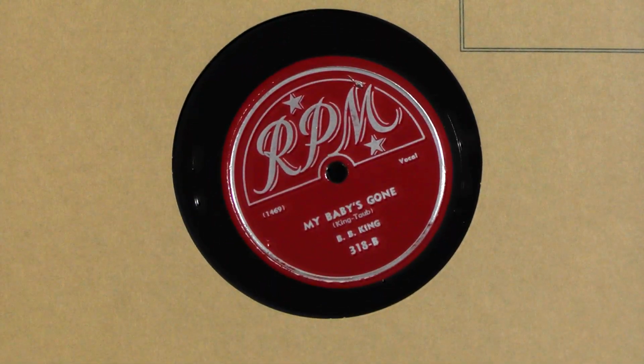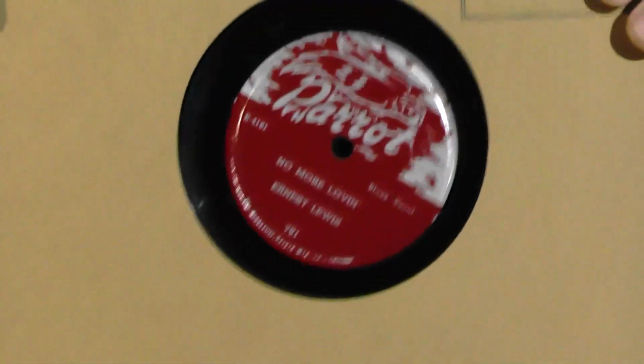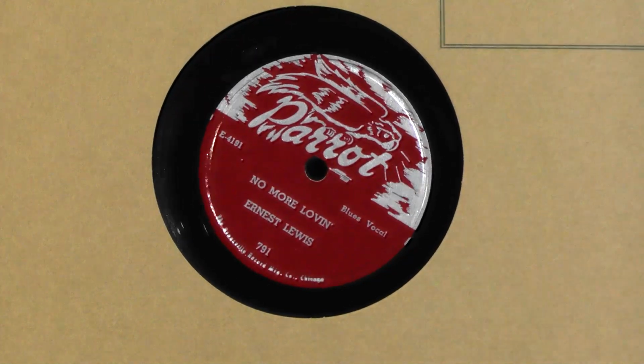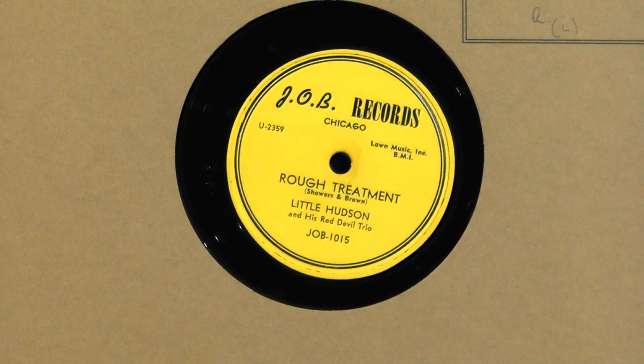And a BB King on RPM. Lot 6063 for $100. JB Lenoir on Checker, $100 for lot number 6071. And on the Parrot label, we have Ernest Lewis, 6076 for $150. Here's a second JB we've seen in this video. This is lot number 6082 for $300 by Little Hudson and his Red Devil Trio.